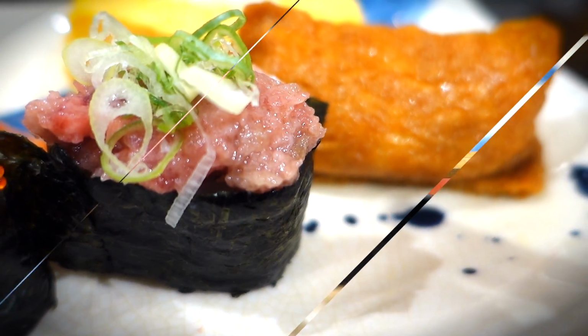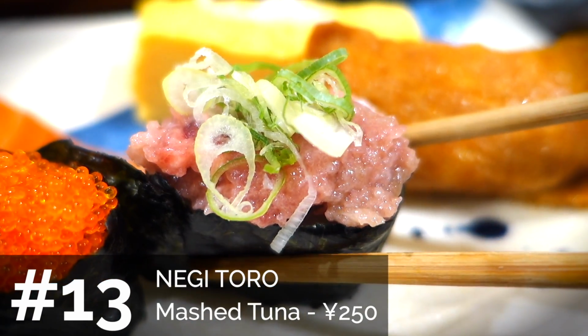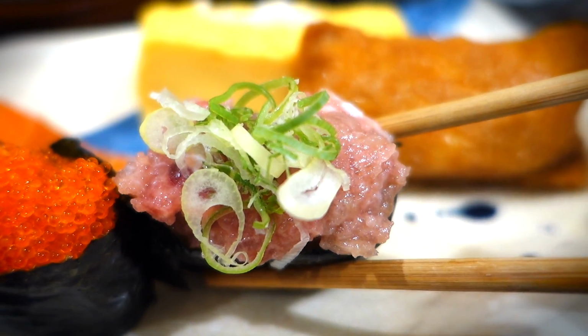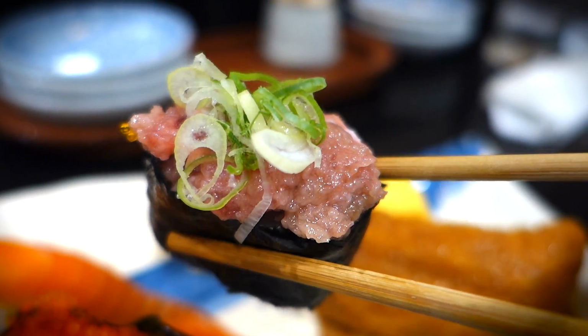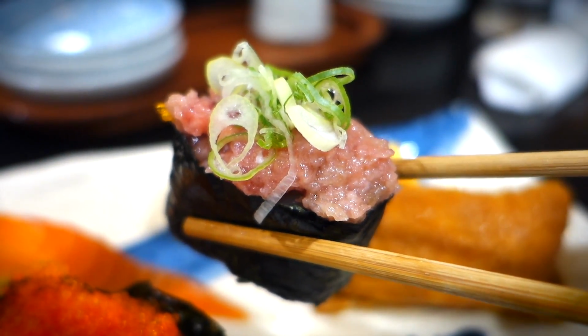Next, Negitoro. Negitoro is the minced tuna meat, and it has spring onions inside, and it's sort of softer, I think, compared to the other tunas. It's just very nice, soft, fatty, and it also tends to be cheaper. But do you like it, Akina? I like it a lot. This one is one of the easiest to make at home too, so if you want to do home sushi, then this is a good one.